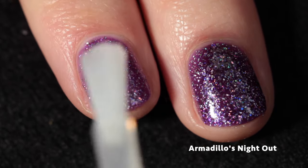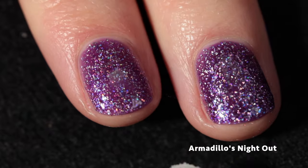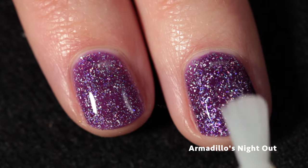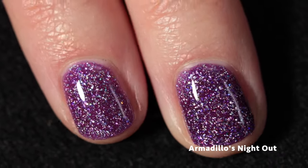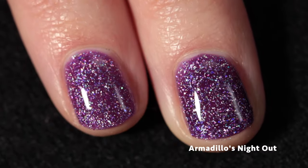And this does have texture due to the iridescent and holographic glitter, but it does smooth out with a layer of really thick glossy top coat, or if you wanted a super gel-like finish, you could do a glitter grabbing type top coat with another layer of top coat over top.